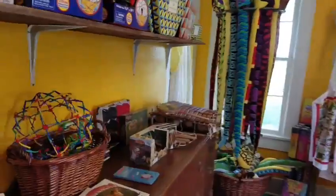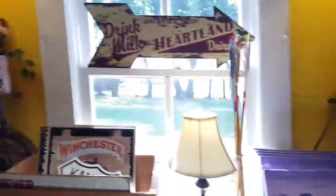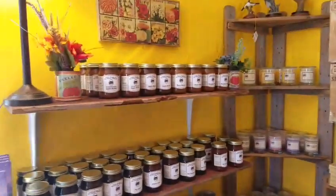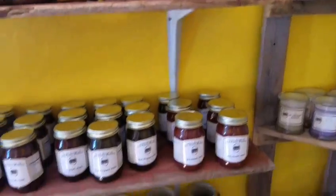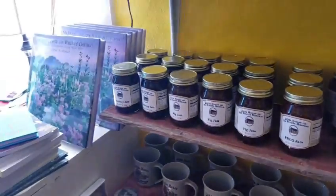We'll take a look around here. We got these cute little banks and lots of fun stuffed animals and toys. But my favorite thing in this room is the jam. There's apple butter and peach butter. All these things I'm sure you probably don't care about, but I love apple butter.